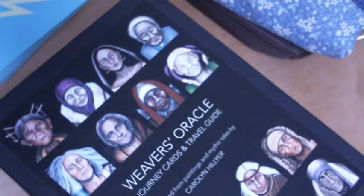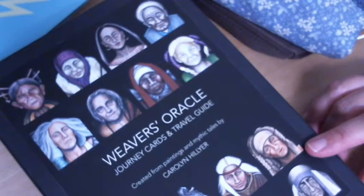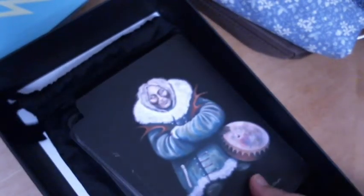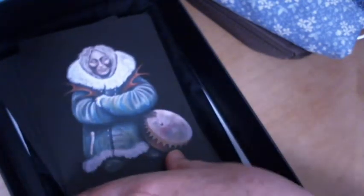So that's the tarot deck, and again, I've chosen the Weaver's Oracle, which is fairly well known as the oracle deck that I've spent the most money on. But in all honesty, I don't know which one I've spent the most money on. So you saw the faces of the Weavers on the box. I'm not sure it's going to focus very well. And I'm not going to take the Weavers out of order because they're in a particular order that I was going through. So I'm going to leave them just like that. And I'm going to put the books right back in there. I'm still working with the Weavers.